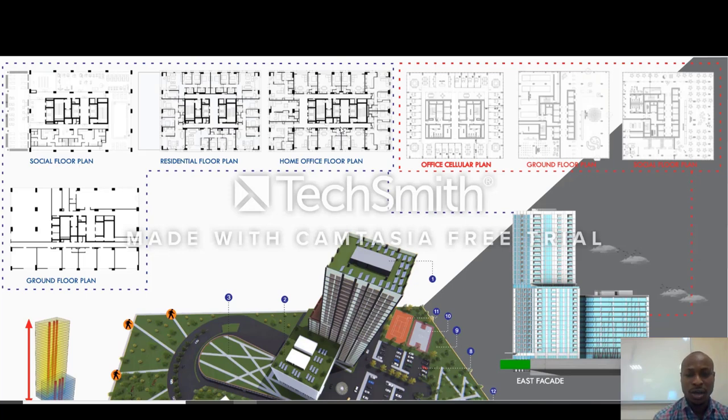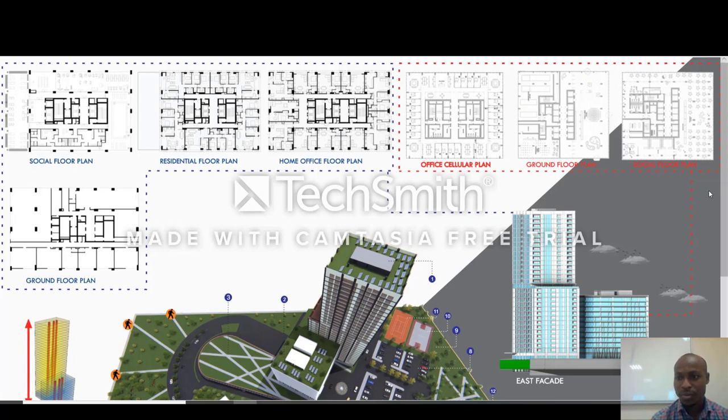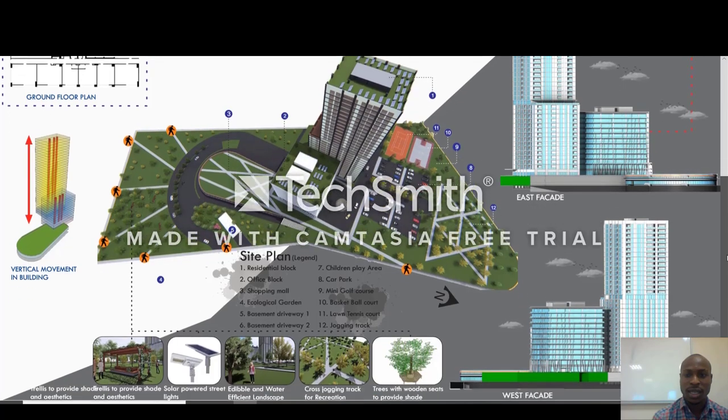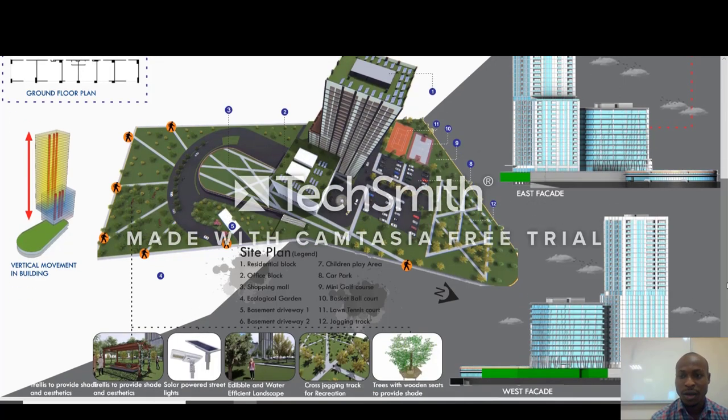For the residential block, there's the social floor plan, the residential floor plan, home office floor plan, and ground floor plan. The office complex has an office cellular floor plan, ground floor plan, and social floor plan. This slide shows the elevations of the building.